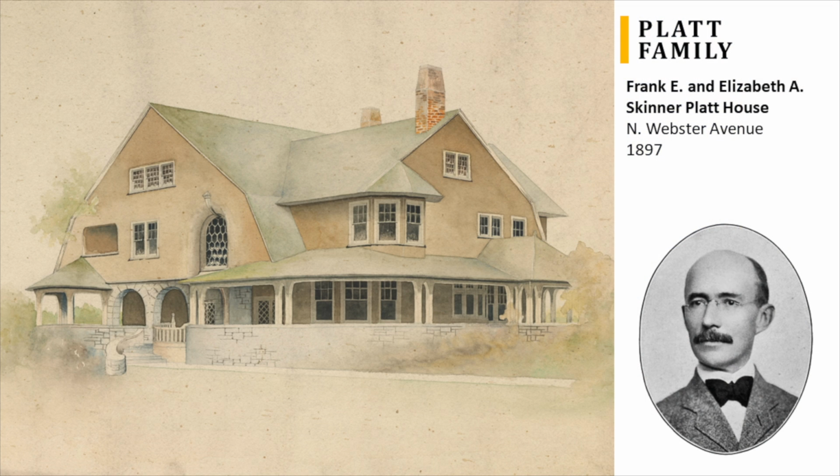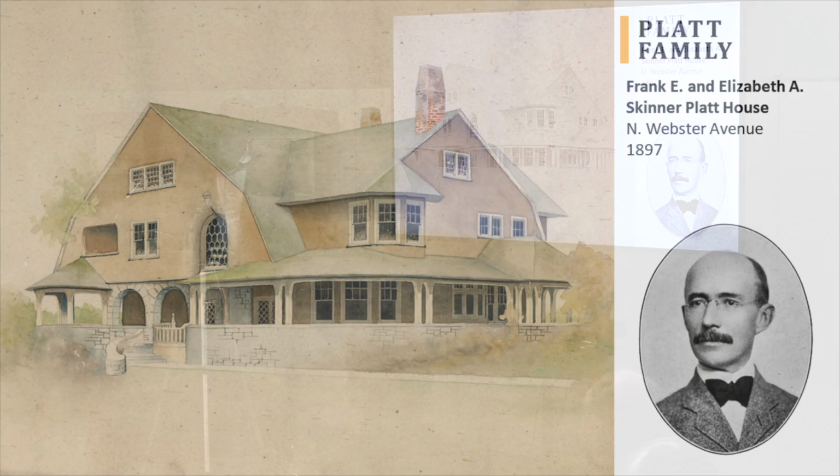So the first home was built for Frank E. and Elizabeth Platt. And you can see the drawing here, the watercolor by Dietrich on the side, and this is Mr. Platt in the photo. And for those of you here in person, you can see the original drawing is hanging on the wall here in front of us as well. So this house was built in 1897.